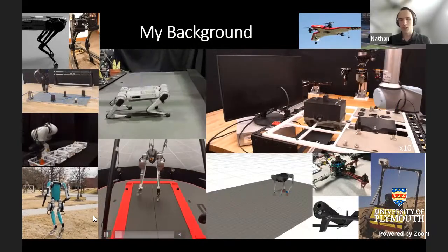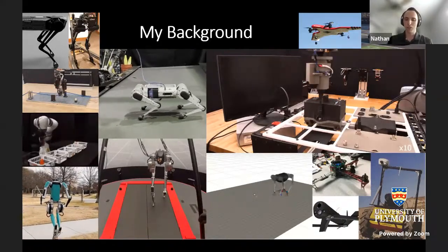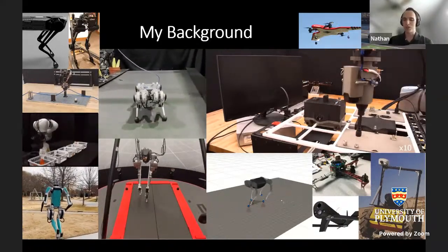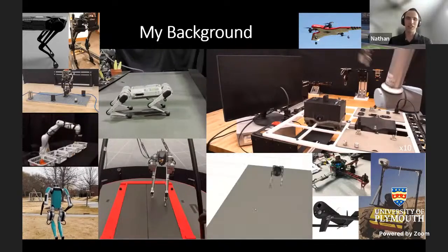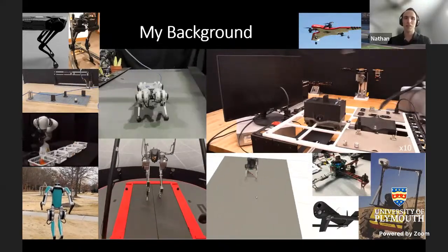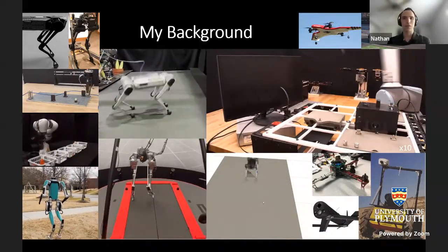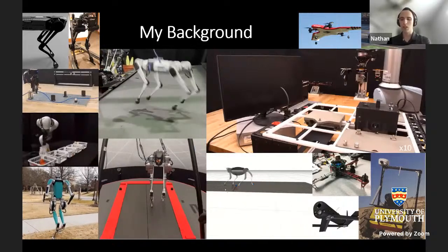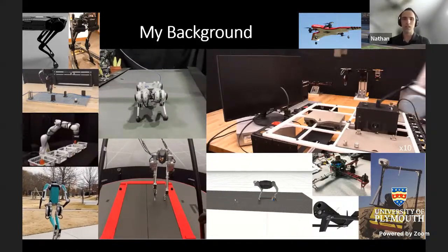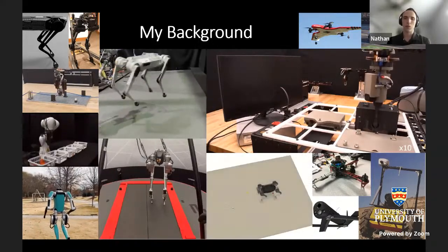My background has really kind of been all over the place. I've been anywhere from manipulation to drones and mobile robots, autonomous cars, and of course legged robots, getting things to do dynamic motions or building and assembling things in the real world. So I've really hit all these different spectrums of the robotics world, trying to make things work in the real world.